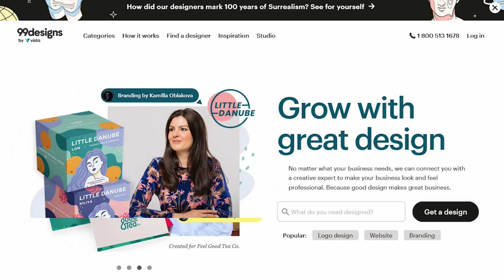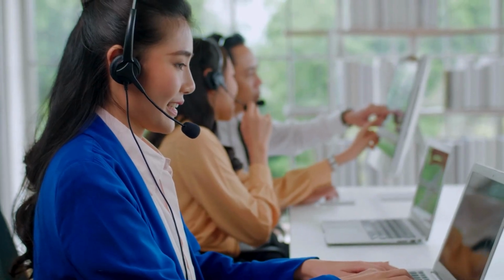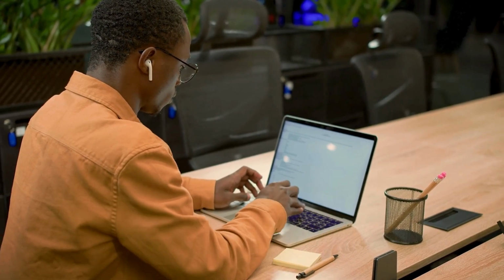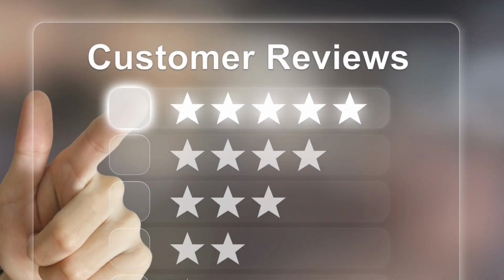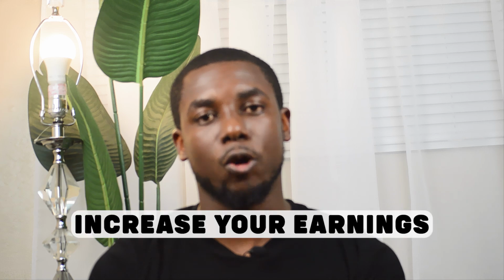Platforms like 99designs or DesignQuad will handle the customer service and promotion and leave you to focus on what you do best, designing. To get started, create profiles on those platforms and showcase your best work. Make sure your portfolio highlights your range of skills and style. Participate in design contests to get noticed and build your reputation. As you complete projects and receive positive reviews, you will attract more clients and increase your earnings.